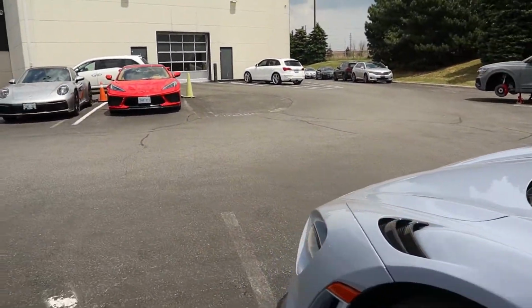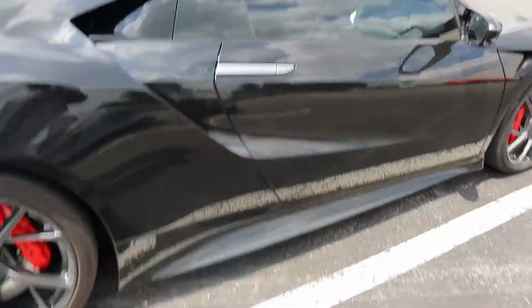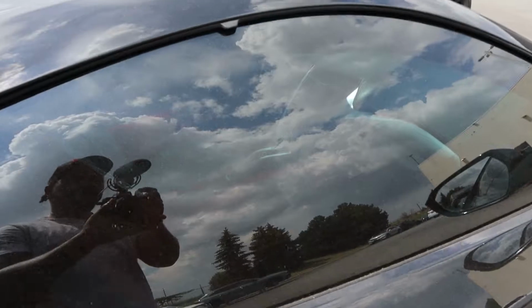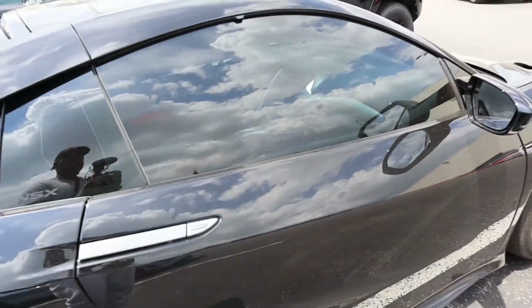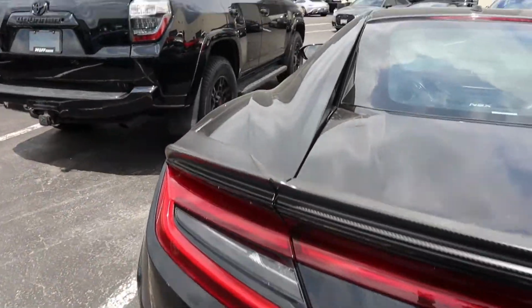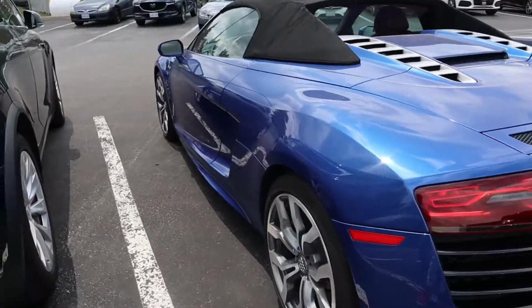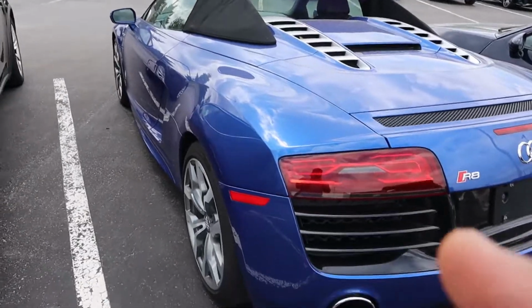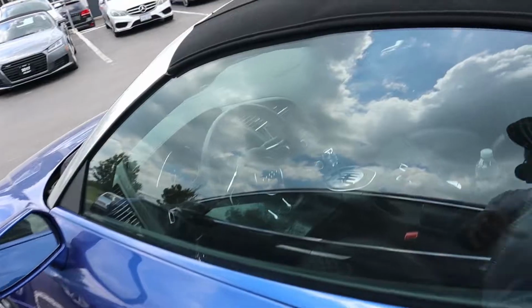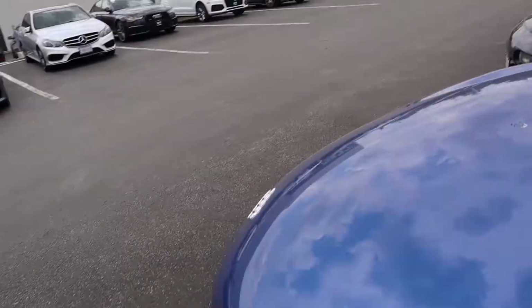Damn, this is beautiful. And this NSX, people don't want to buy it. Reason why? I can't really show you guys the interior because it's so tinted, but the infotainment system looks the same as what you get on a regular Acura, so that's the main reason people don't want to buy it. But nonetheless, this is fast. And we've got an R8 here. What year is this though? This is just a regular R8, not a V10. And this one is a manual, with the gated shifter. So this is a V10, not a V8.